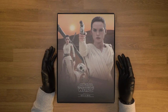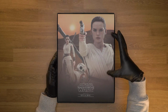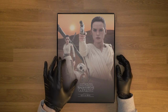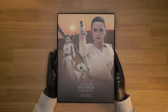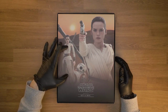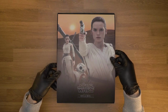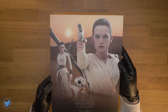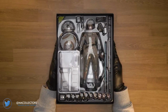And here we have the Ray and BB-8 art print. I like that we sort of have a bigger version of her, and we have a smaller version that is also including Ray and BB-8. I like the layers going on here. This is overlapping her, overlapping the staff. Really, really nice photo. This thing is huge as well. So now let's go ahead and get her out of this sarcophagus, shall we?